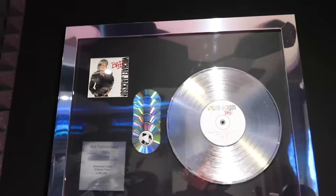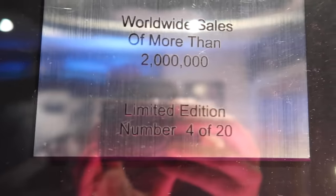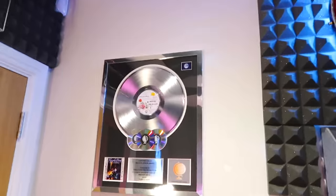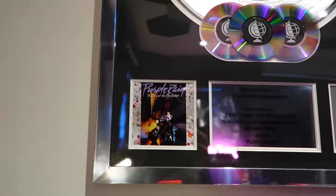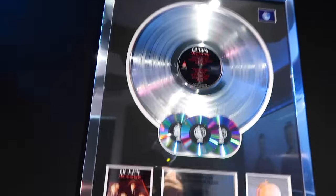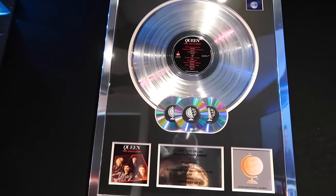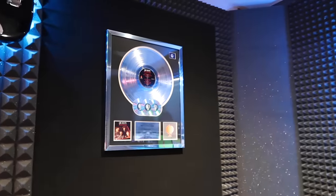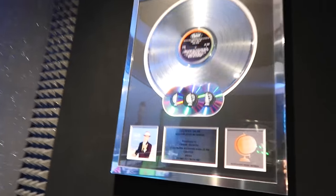What else? Oh, how could I almost forget this? This is a real limited edition, number 4 of 20. Really cool. And I've got 4 of these. So I've got one here. This one is Purple Rain. Over here, we've got Queen. The spectrum of colors that comes off of these records is incredible. It's just such a cool feature of the studio. And then finally, Frank Sinatra, man like Frank, come on. So yeah, those are the 4 platinum records that I bought for this studio.